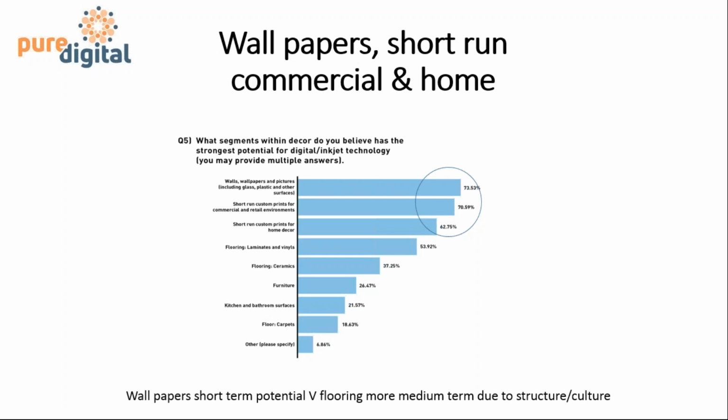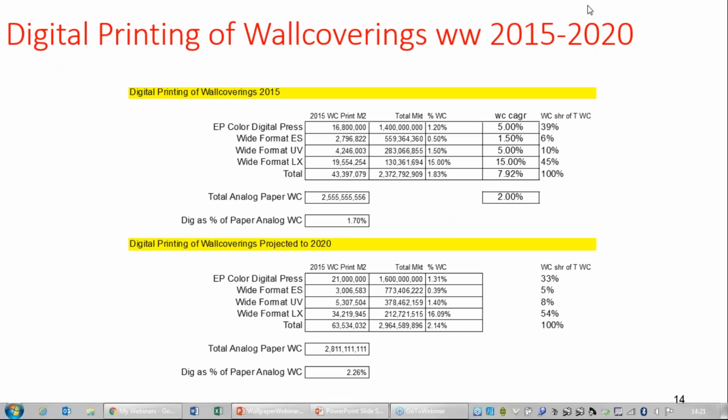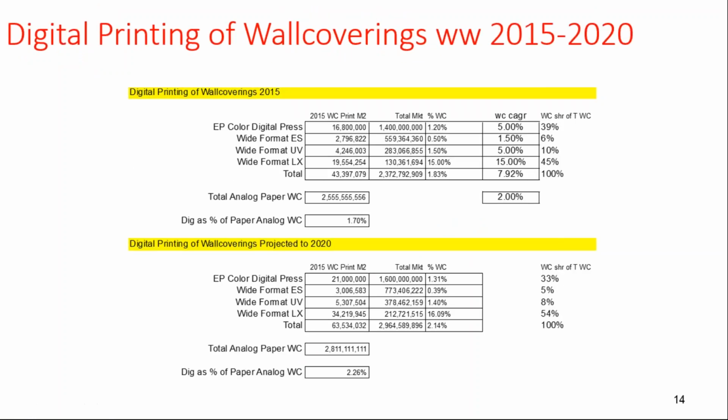So they clearly understand where things are selling and where they're not. I assumed flooring, laminates, and vinyls would come out top. But actually, by some distance, wallpapers, pictures, and so on came out higher, and custom prints for commercial and retail environments came out really high. And the third one was custom prints for home decor, over and above the other applications. So that demonstrates something, I think. Also, in terms of numbers, these figures from IT Strategies show the wall coverings market and the growth potential there.